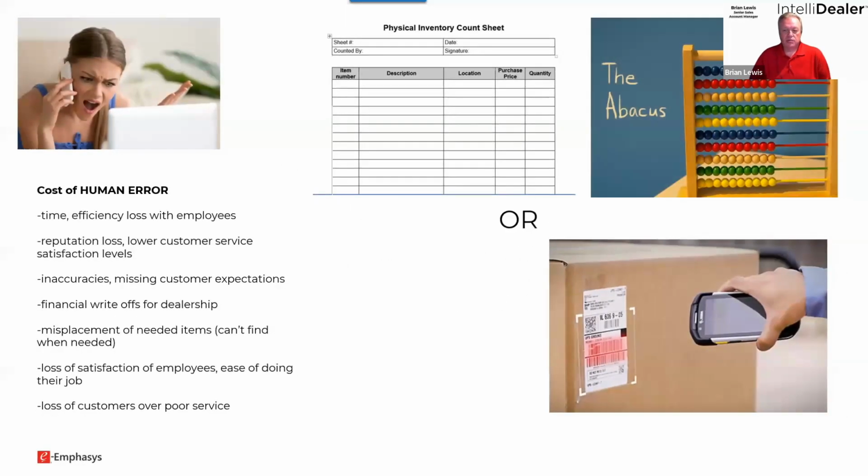So in summary, why do you want to do this? Why do you want to use this technology? There's a cost to human error. It's really about time efficiency, loss with the employees. You want your employees to be able to efficiently do their job with the technology. You can lose reputation from customers, because if it takes forever to get a customer in and out of the dealership with a transaction, your customer service and satisfaction levels are going to be lowered, because the customers don't like to wait because they're busy and they have things to do.